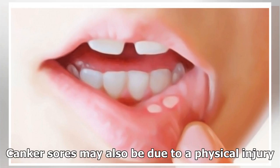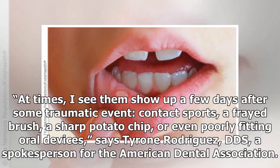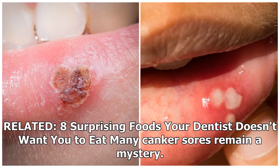Canker sores may also be due to a physical injury. At times, I see them show up a few days after some traumatic event, contact sports, a frayed brush, a sharp potato chip, or even poorly fitting oral devices, says Tyrone Rodriguez, DDS, a spokesperson for the American Dental Association. Related, 8 surprising foods your dentist doesn't want you to eat. Many canker sores remain a mystery.